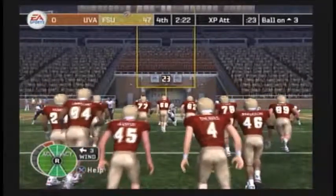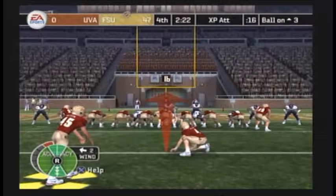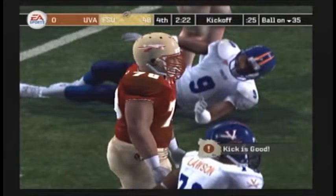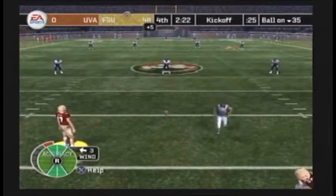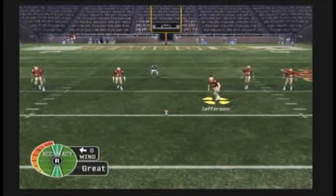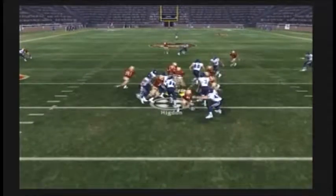And they line up for the point after. Splits the uprights with the extra point. So with just over 2 minutes remaining in the fourth quarter, our score, Florida State 48, Virginia nothing. And it looks like they're ready for the kickoff. He kicks it off. Higdon from his own end zone.